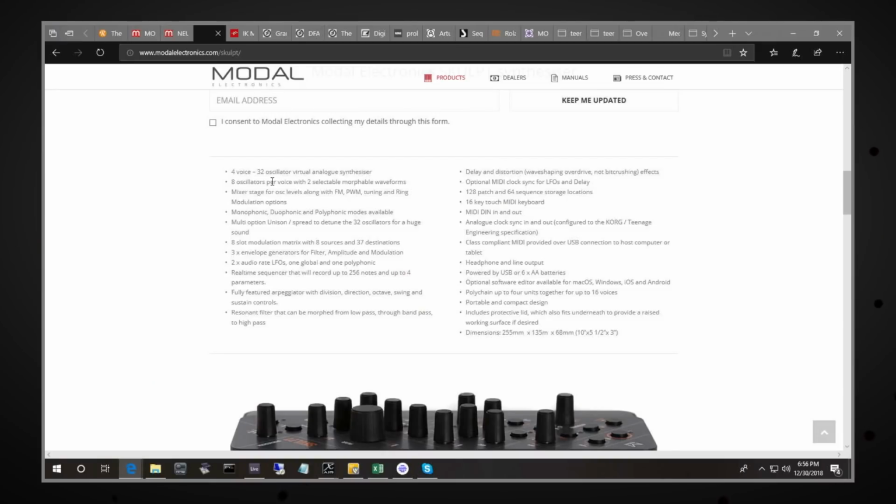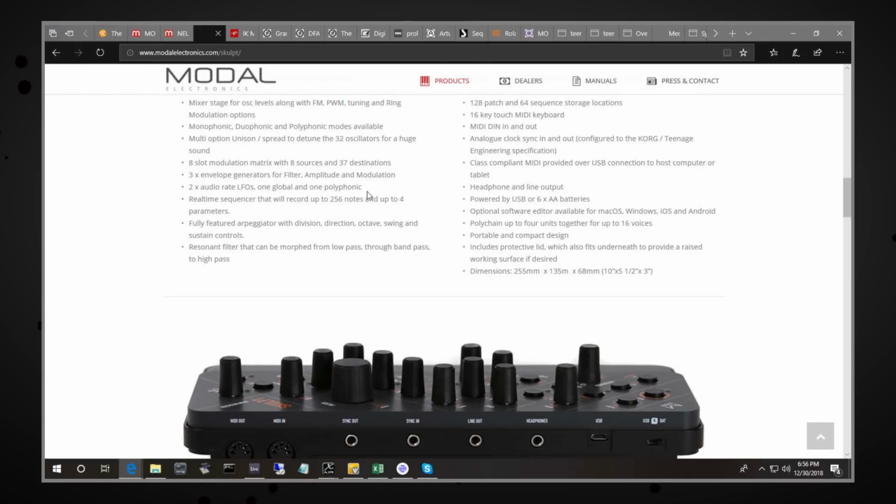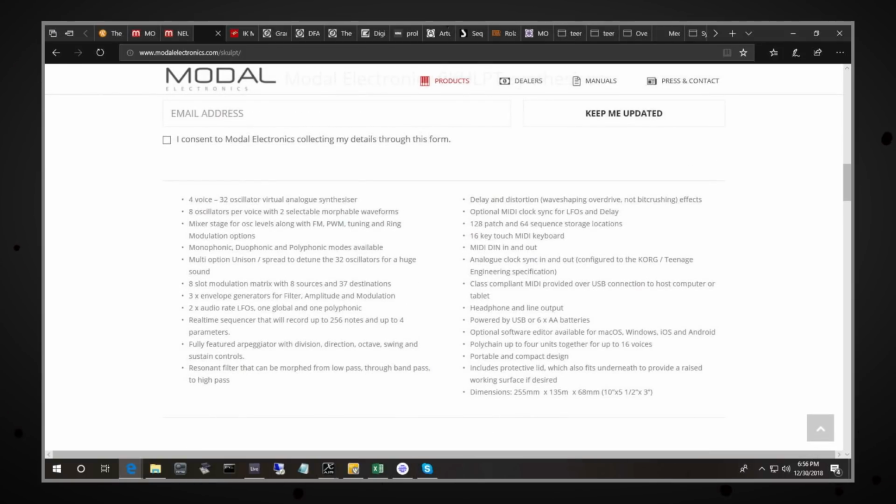And they just updated the firmware so that it does have polychain. So you can get 4-voice to 8-voice to whatever voice. Yeah, that's pretty cool. And we're talking like 128 oscillators, I guess. Yeah, I'm just looking at the statistics. So 4-voice, 32 oscillators. So 8 oscillators per voice. That's crazy. And you can detune each one. I mean, it really can get into some crazy different tones with that thing.